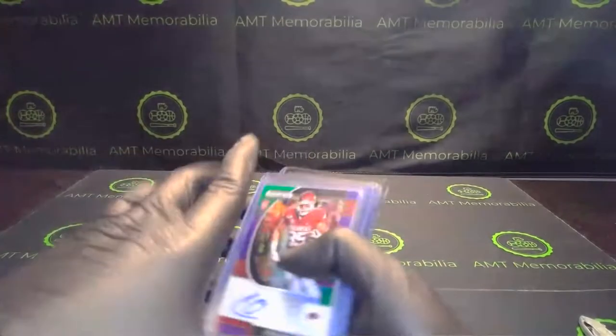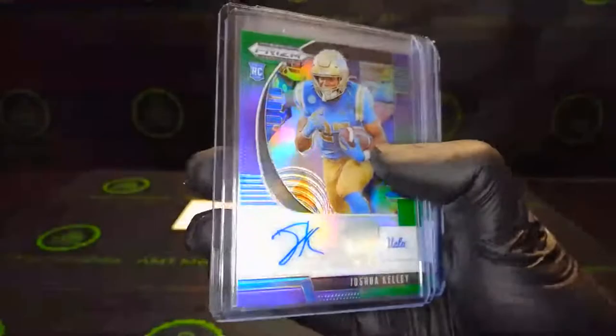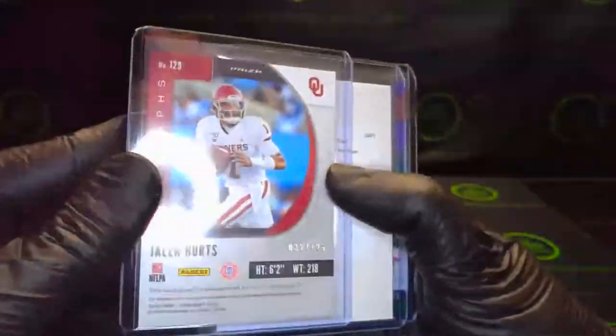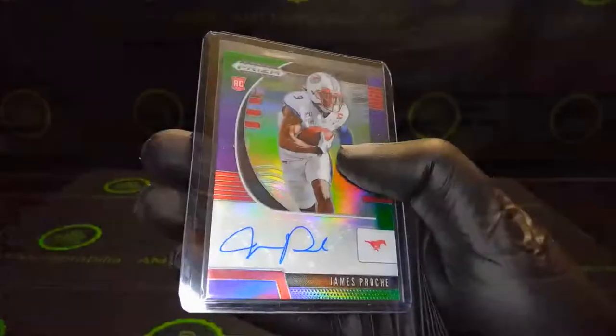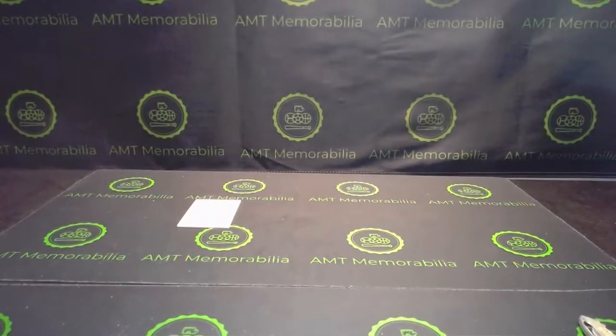All right, autographs numbered to 199. Shane O'Grady, Jake Lutton, Courtney Davis, Joshua Kelly, Charlie Warner, Jalen Hurts. That's actually at a 125 on that one. KJ Hamler, Redemption, and James Prochet. A couple of the bigger names have different numbering. Courtney Davis is actually 149 out of that pile.